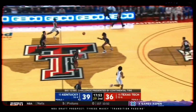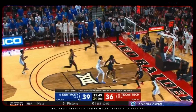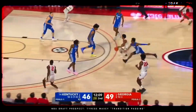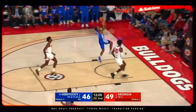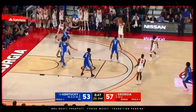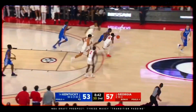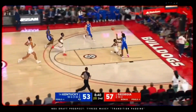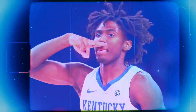Unselfish play here as Maxey gets the ball on the catch. He has the opportunity to attack the hoop, but makes a perfect cross-court read for the corner 3. Maxey does a great job keeping his head up for transition opportunities. Gets the ball in the poke away and lets it go on the pass ahead without even taking a dribble. Another unselfish beauty as Maxey fills the lane, catches the pass ahead, and makes a pretty touch pass for the layup before even hitting the ground.